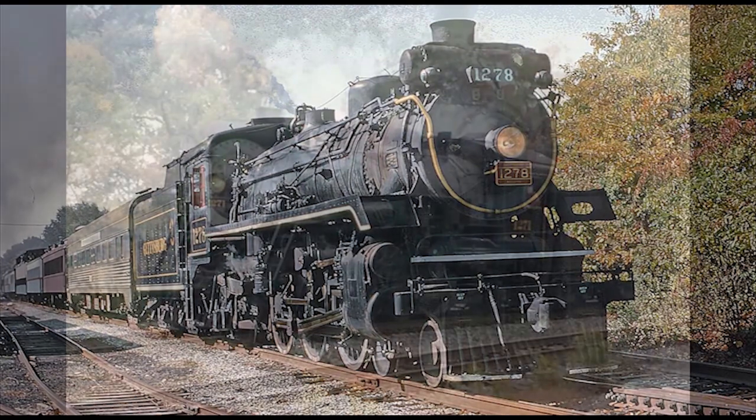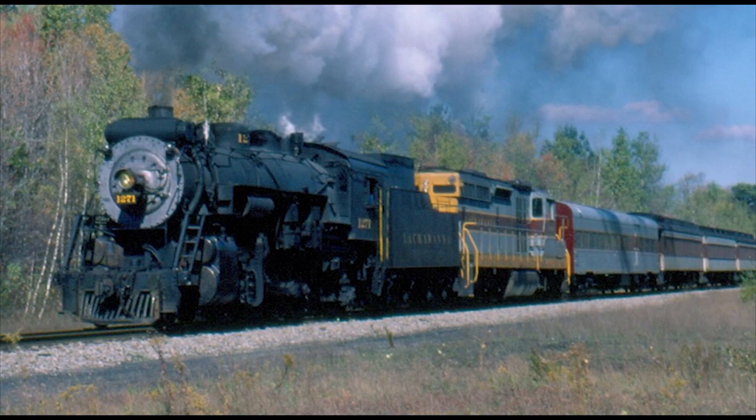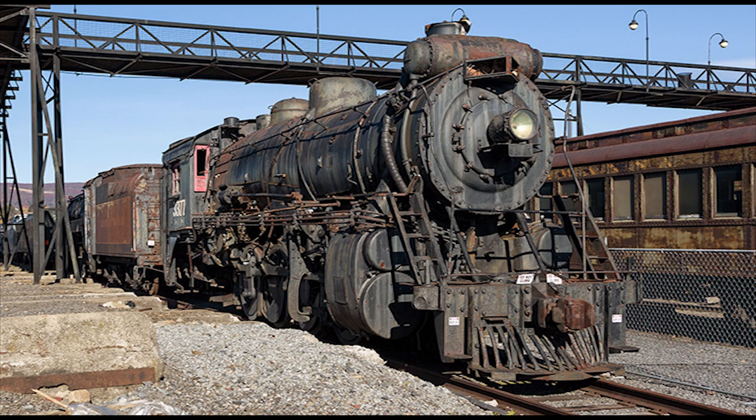Upon arriving at Steamtown, the 3254 was cosmetically modified and masqueraded as Delaware, Lackawanna, and Western No. 1271. It's also worth noting that Steamtown already had another Canadian National 2-8-2 Mikado at that time, Class S1D No. 3377, which became a parts donor for the 3254 over the years. This even included its tender in 2010, when the 3254's original tender was scrapped due to rust leaks.